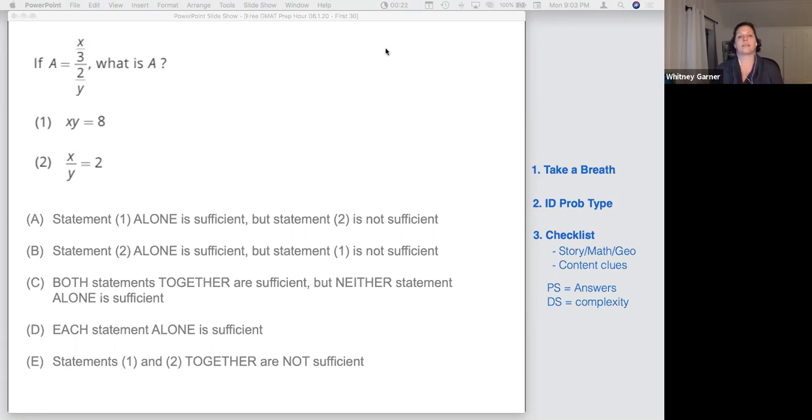Nice, guys. Data sufficiency. Statements are similar in that they're both algebra. The stem is a lot messier. I need to know something about ratios or kind of algebra.